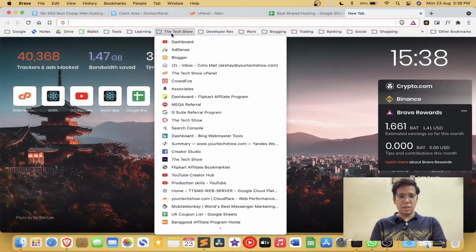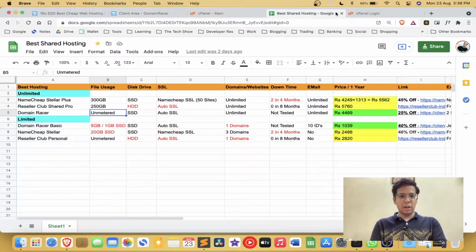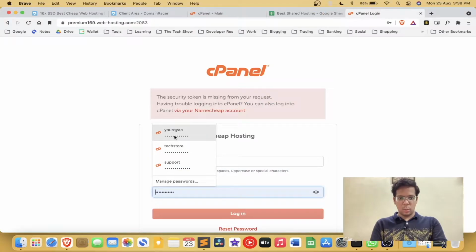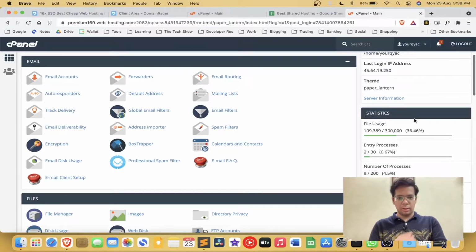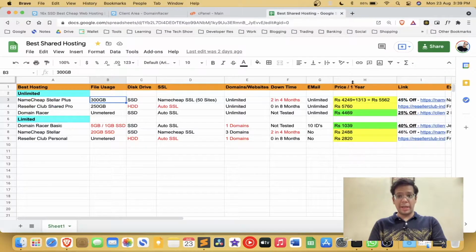Let me log into Namecheap and let me see. They actually have a file inode limit of 300 GB. Okay, so if I log in with this, you can see the file usage. I'm already at 36% of file usage. So once this is done, I won't be able to upload or download stuff from the server, which is pathetic. And guess what? You get that unlimited or unmetered.